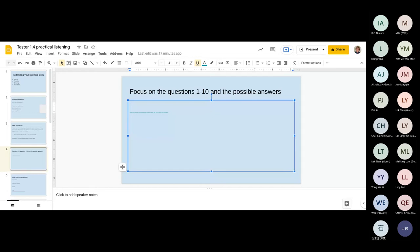So for all of those numbers, it could be that the train fare is £13. We need to make sure that we've got 13 or 30. And it will be made clear to you which it is. You just need to listen carefully.